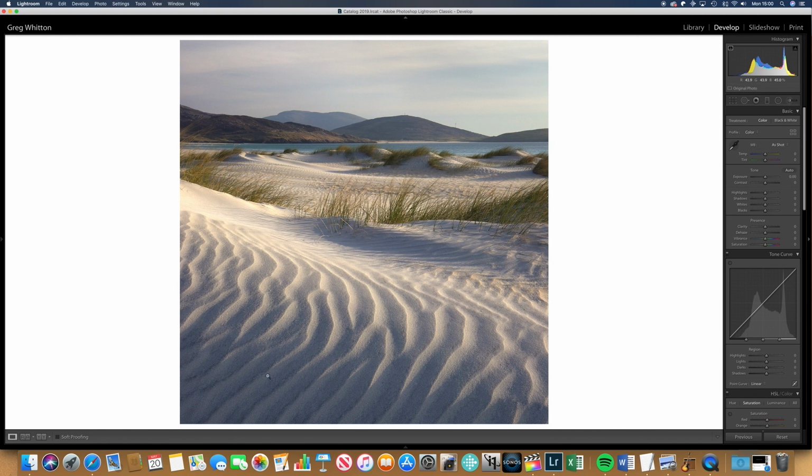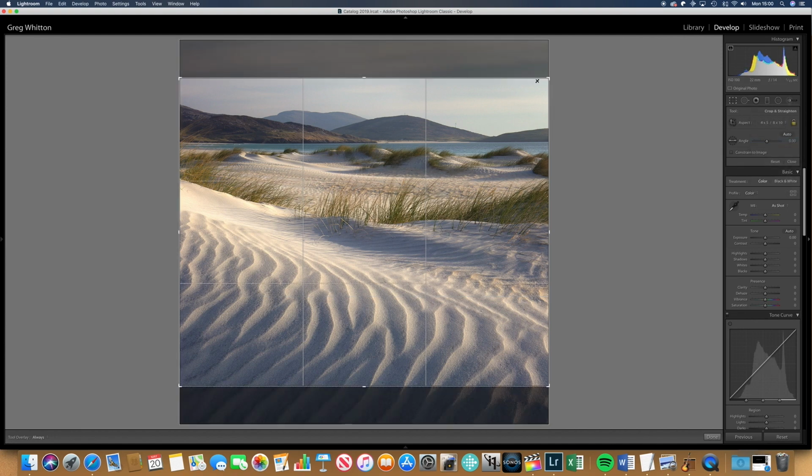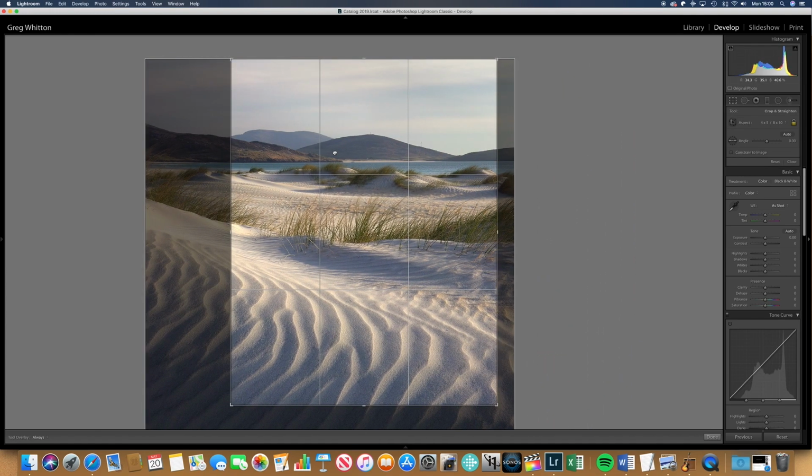And then, of course, the foreground with these waves in the sand is particularly delightful. To address these edge issues here, I was thinking, I go back to my favorite type of crop, which is a 5-4 portrait, and I think it works here a little bit better, and it would be a way of avoiding having to do any cloning.